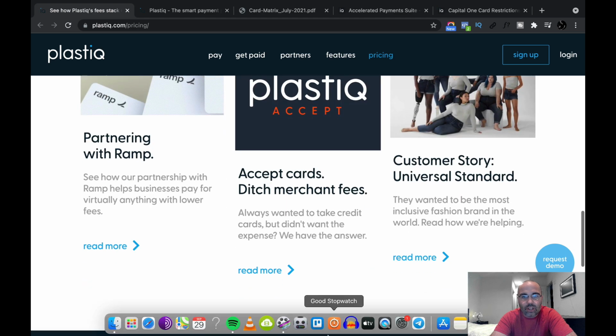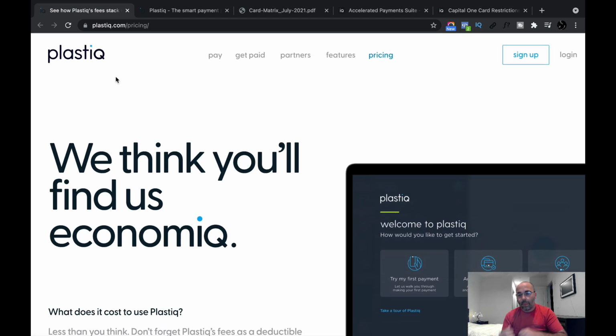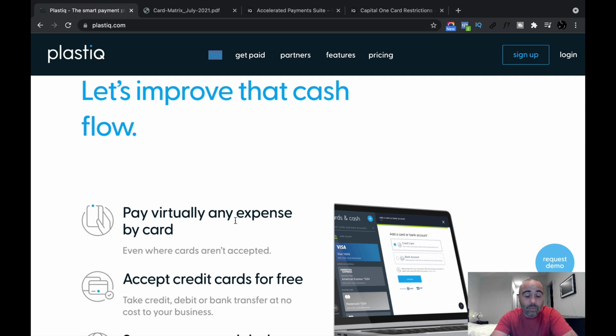So it's a really cool tool that you guys can know about and use when you need it. If you need to hit minimum spends, or you need to pay something that credit cards can't pay for, Plastiq has you covered with a wire transfer, a deposit, or a paper check, which is really cool, even for something like a car payment. Now, there are going to be some stipulations, so stay with me the entire way.